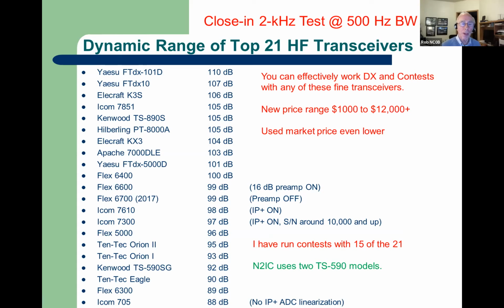The direct sampling radios are not as consistent as the superhets because each individual analog to digital converter chip is slightly different. So there's like two copies of an ICOM this or two copies of a Flex this or whatever. So this is the top 21 individual models.